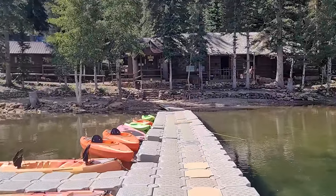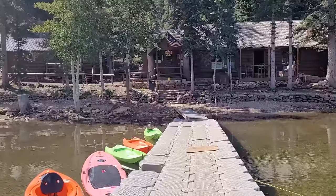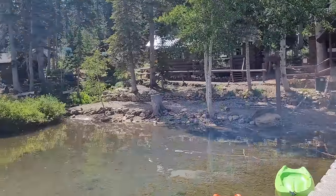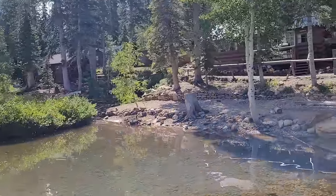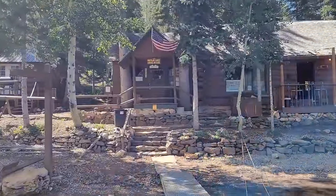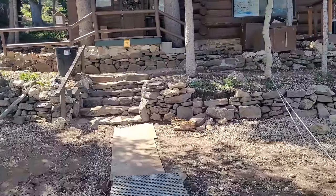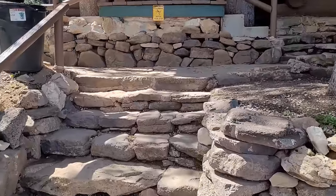We caught maximum number of fish today. I think 21 in all so far. The lake has their own cleaning station up here where we can clean our fish. And we're going to start up a fire on the grill and have a fish dinner.